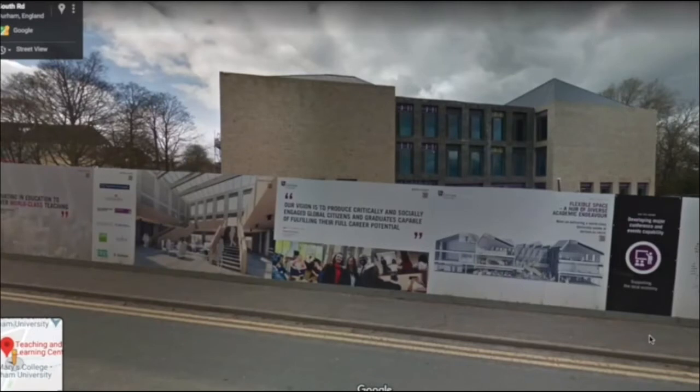To start off this virtual tour, here is an image of our Teaching and Learning Centre. As you can see, in the Google Maps image it was still under construction. However, in September 2019 the £40 million development was opened as a brand new building with incredible state-of-the-art facilities and lots of different spaces for students to use. There are 2 large lecture theatres and numerous smaller teaching rooms, as well as study rooms and pods that students can book out to use.